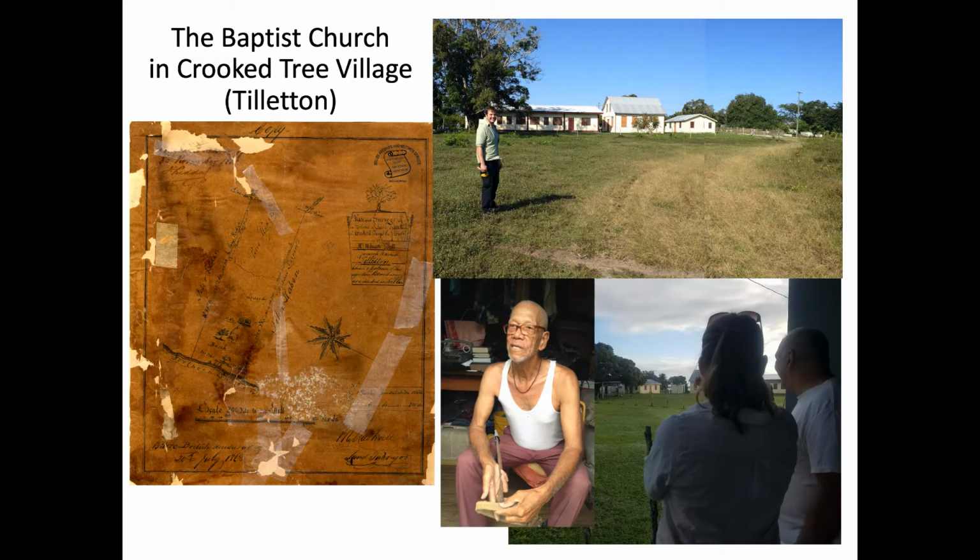Now, most of our historical investigations in and around Crooked Tree have focused on an area around the Baptist church in the village, which the site itself dates to a period in the 19th century following the abolition of slavery in 1838. This period is often referred to as the post-emancipation society. Locals informed us that this location marked the earliest village occupation and that it was founded by two brothers, William and George Tilletton, who were first-generation Creole and whose descendants actually still live in the village today.